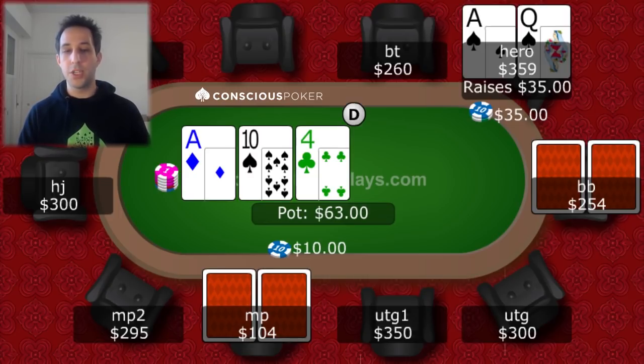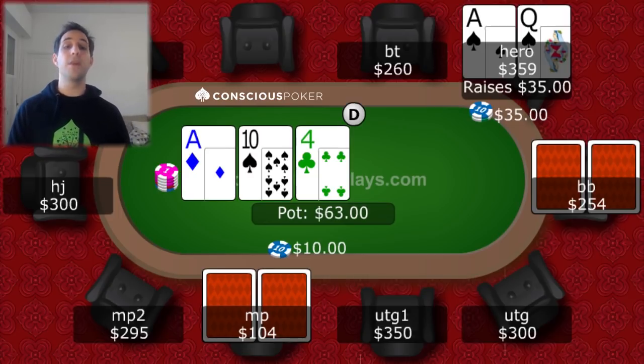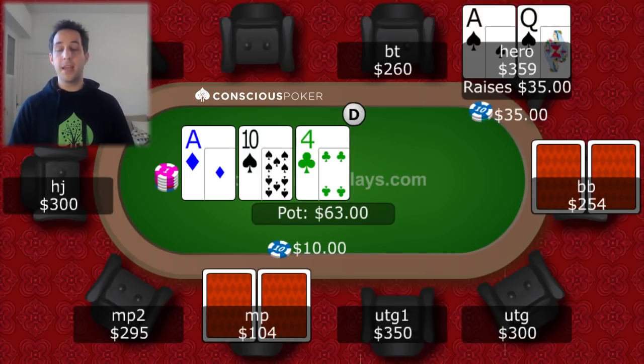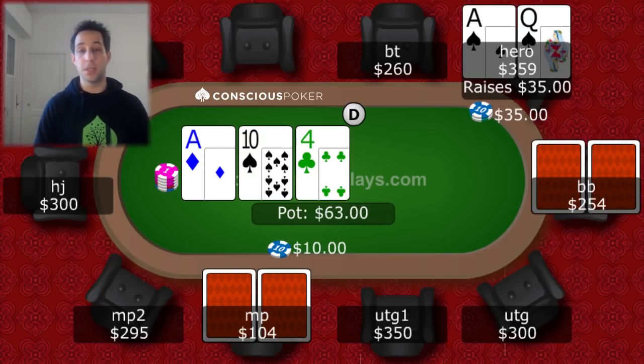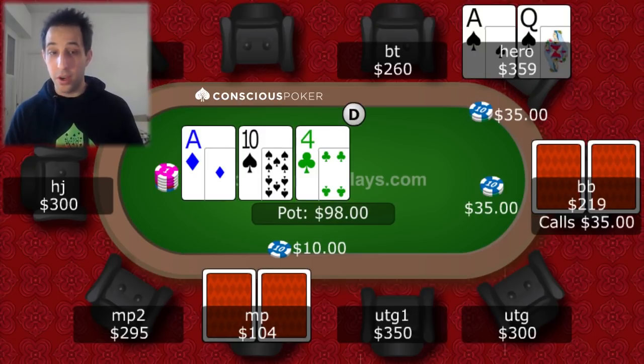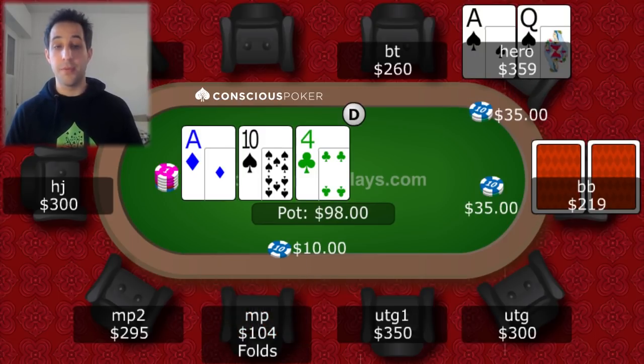I think if we're going to go for a check-raise, given the stack-to-pot ratio, given our opponent's stack size, I'd go for something like 27 here. I think that allows us to have more bluffs, and it allows us to play more post-flop on subsequent streets. We make it 35. The big blind now overcalls, and the other original bettor folds.